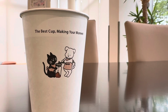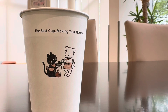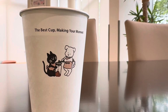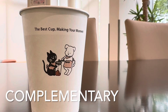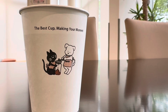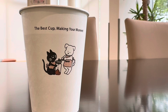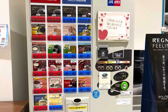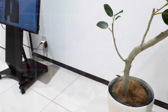The dealership we're at is pretty busy, so we're just sitting drinking some complimentary tea from the free vending machine. I think these vending machines are pretty common in Japanese car dealerships. I've seen them several times, the ones like this, but I've never seen them in an American one.